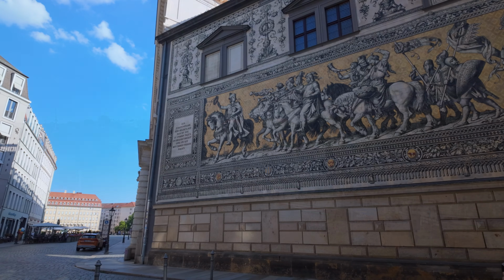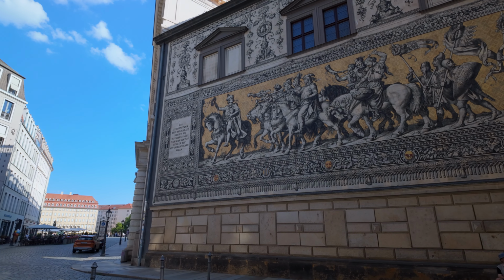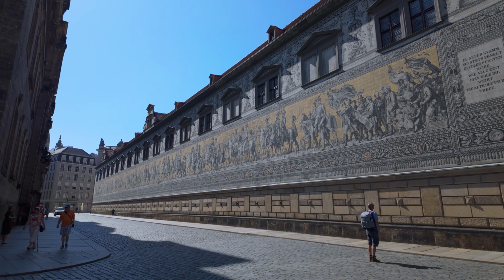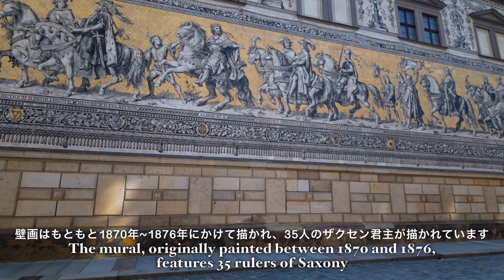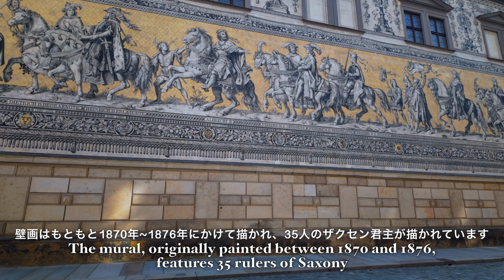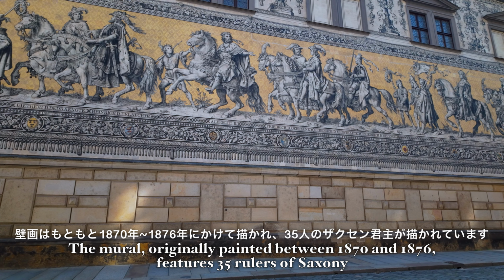We took a break while admiring the Augustus Bridge, which connects the old town with the new town. The mural, originally painted between 1870 and 1876, features 35 rulers of Saxony. Later, it was replaced with porcelain tiles, making it the world's largest porcelain artwork.